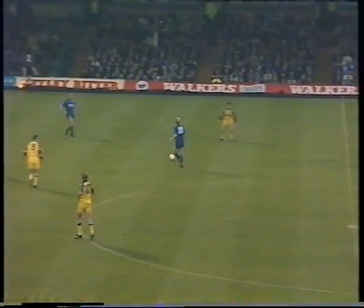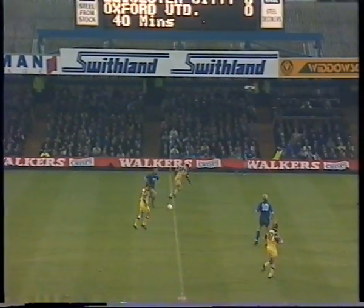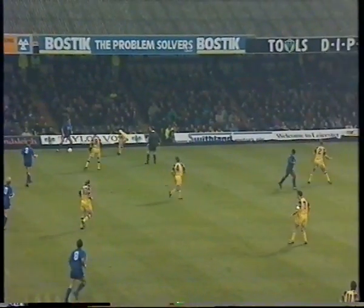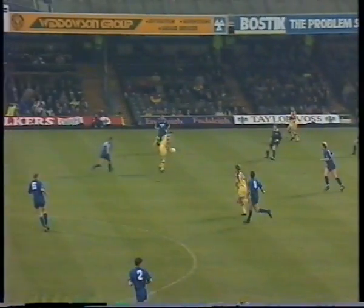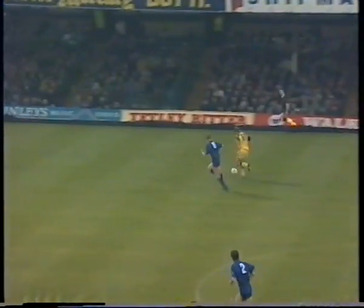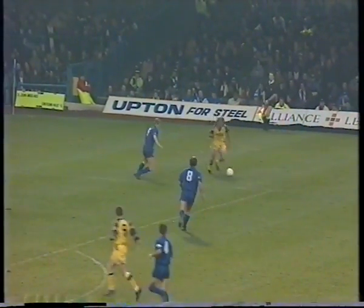Good turn from Joachim, but couldn't go past Elliott. So Whitlow's having a go. Good ball from Beecham. Good running from Byrne, but he's on his own at the moment. Cusack coming up in support. So is Magilton.